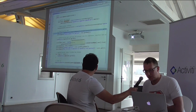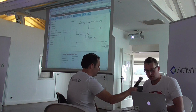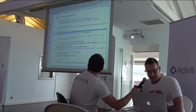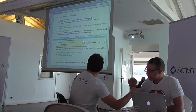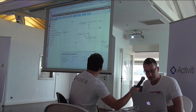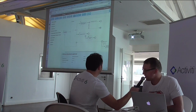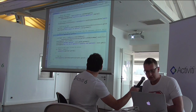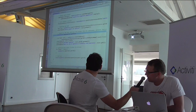I'm expecting one task, that's the first task here. I'm completing it, going into the big sub-process. I'm expecting then 2 tasks in parallel being shown. Again, these 2 here, I'm expecting to be shown. And then just asserting the right one, completing them, and then, assuming the process is done, that's it.